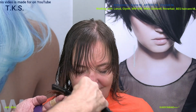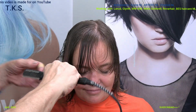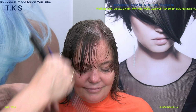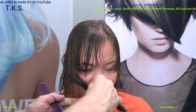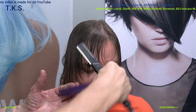Again, lay the hairs into the line of her face. Copy the lines. Work only with the tip of my knife. Take a new line. Lay it to the front again. So create a lot of layering at the front. Coming at the center again. Get rid of the dry ends. And shape the hairs into the line I like them to be.